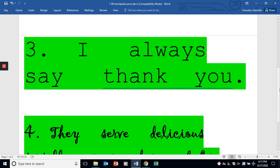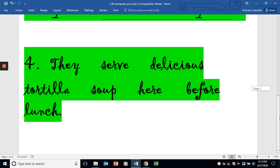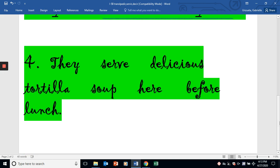Número tres. I always say thank you. You're going to translate this into Spanish. I always say thank you. I'm going to move on. If you need to pause for a second, pause. Número cuatro, they serve delicious tortilla soup here before lunch. You're going to translate that one into Spanish.